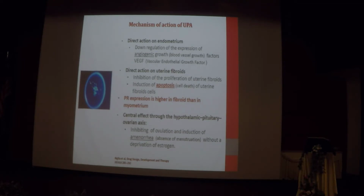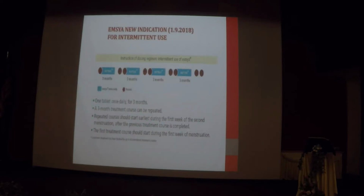Centrally, what does it do? It also affects the HPO axis, the hypothalamic pituitary ovarian axis, and it inhibits ovulation by inducing amenorrhea, and this will cause absence of menstruation in quite a number of patients. But when it does this, it has a central effect. Does it cause a reduction in estradiol? Does it bring estradiol to the postmenopausal range? I'll show you in a while whether it does or not. It does reduce it, but it does not bring the estradiol to the postmenopausal range. So the woman will still have a normal estradiol level, therefore you do not need to have add-back therapy, even though you use UPA for a long time.